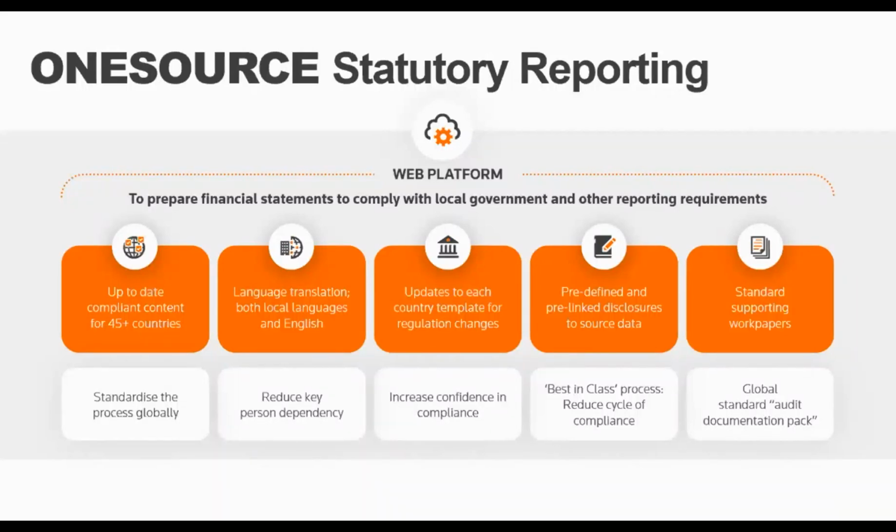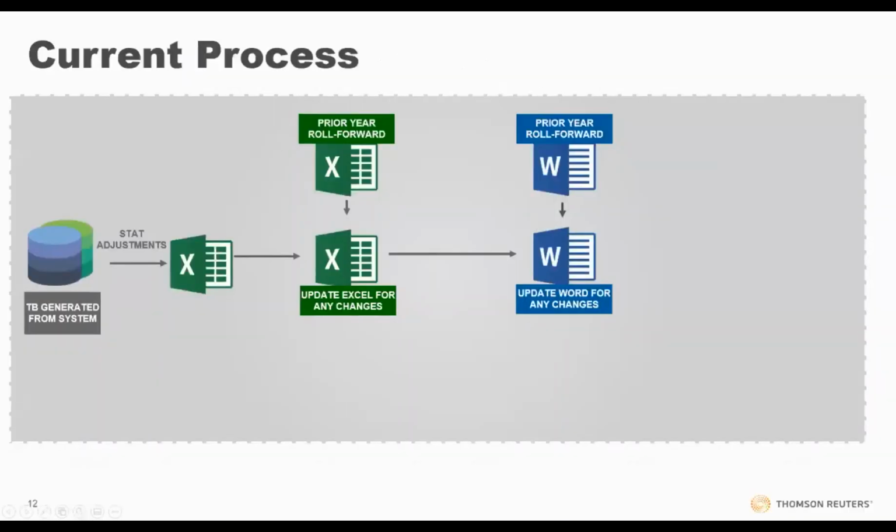Now, our customers have confirmed how utilising technology has helped them, and Jigna's just going to talk through this. So before I go into how the customers are using our solution, I just want to share what I normally see the process looks like. Normally when I'm working with clients, they're using an Excel and Word-led process to produce their accounts. Now this normally starts with the roll forward of the Excel and Word documents, and this itself is actually quite a manual, time consuming process.